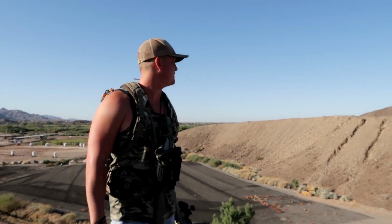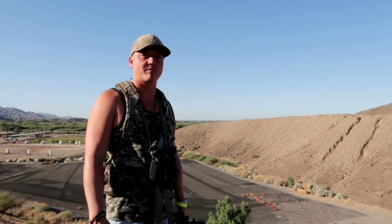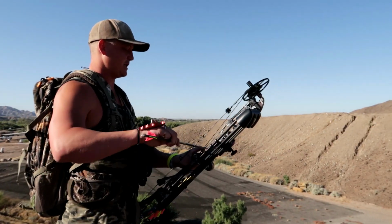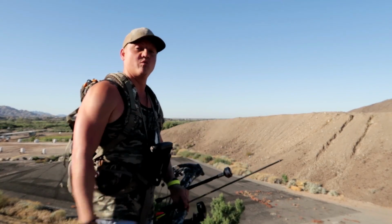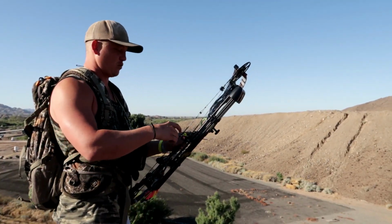We are at the first target. We got a 48-yard bedded elk, and I'm excited. I think we're going to get through it pretty quick. We're pretty much some of the first people on the course, so I think we're going to breeze through it pretty quickly here. And this is my first ever shot at a 3D target with this bow. So let's see if I can not blow it.